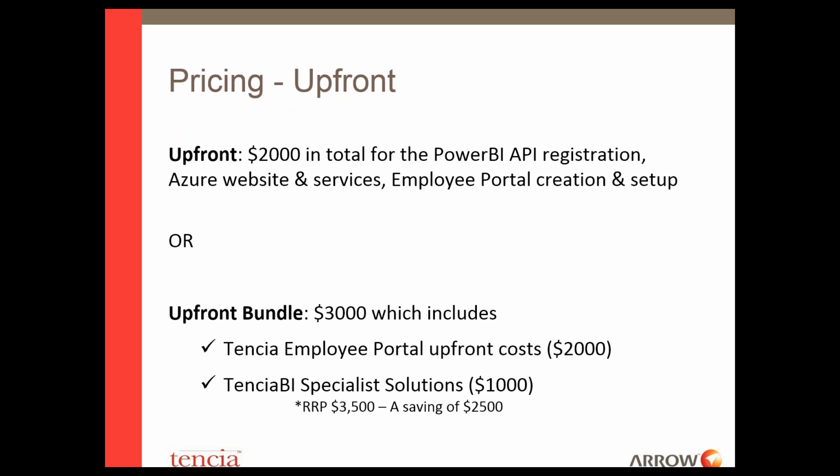But what we've also done, acknowledging that if you're using the portal, you can extend out and use Tencia BI specialist solutions. Tencia BI is a suite of Power BI reports that we've got for job costing and payroll. What we're offering is an upfront bundle: you get the Tencia BI specialist solutions for $1,000, where it's usually charged at $3,500. So it's a big saving of $2,500 if you wanted to throw that in.